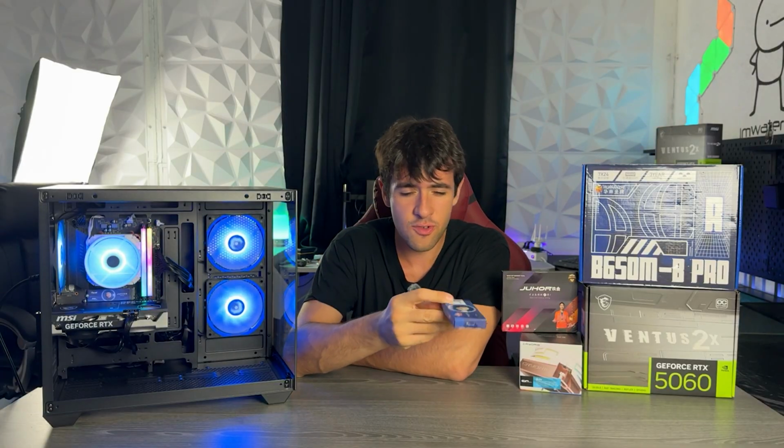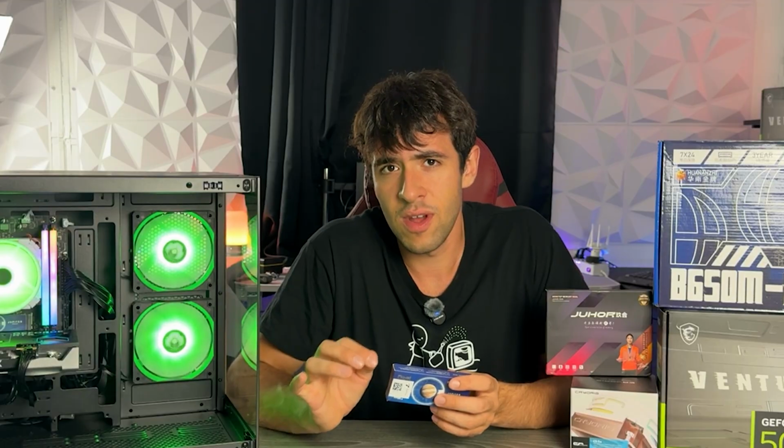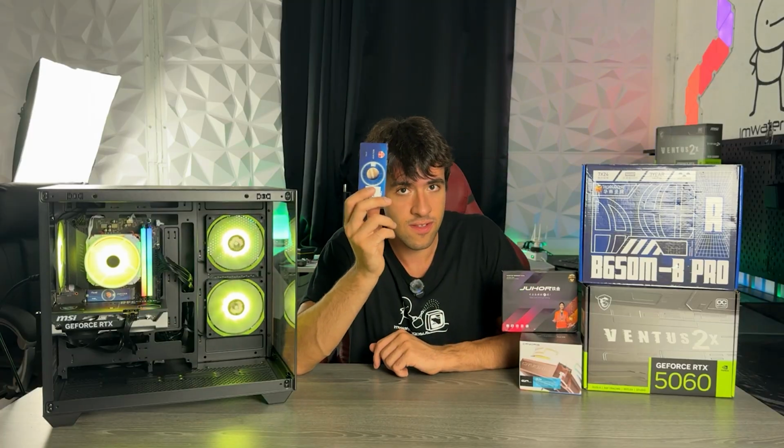Get one of these, but really, if you're on a tight budget, just get a Kingston NV3. You can buy it worldwide for around 50 bucks for 1 terabyte. Or if you're on a really tight budget, maybe get a Gen 3 drive, because Gen 3 is all you need for gaming, really. Gen 4 is more for moving files around and snappier Windows, but it's not really needed.